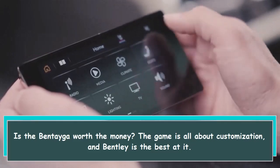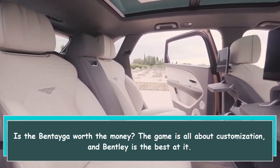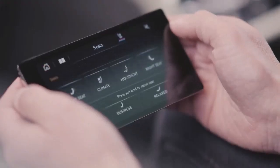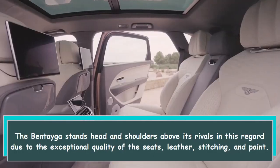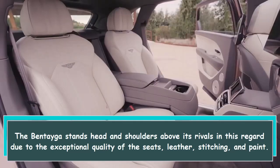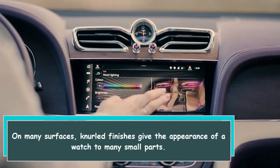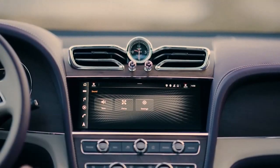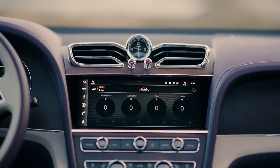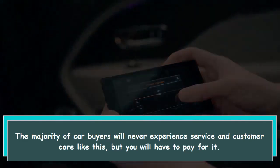Is the Bentayga worth the money? The game is all about customization, and Bentley is the best at it. The Bentayga stands head and shoulders above its rivals in this regard due to the exceptional quality of the seats, leather, stitching, and paint. On many surfaces, knurled finishes give the appearance of a watch to many small parts. The majority of car buyers will never experience service and customer care like this, but you will have to pay for it.